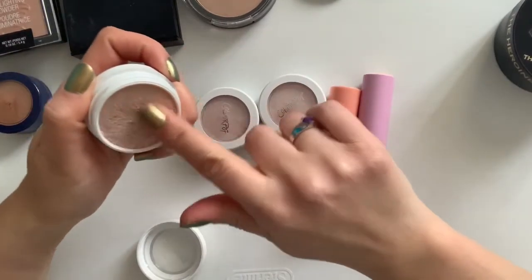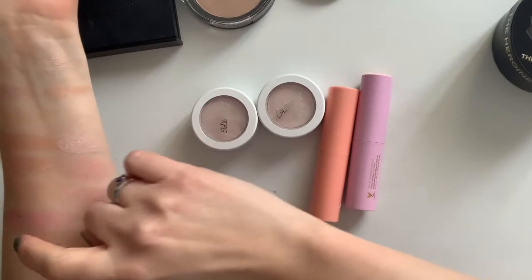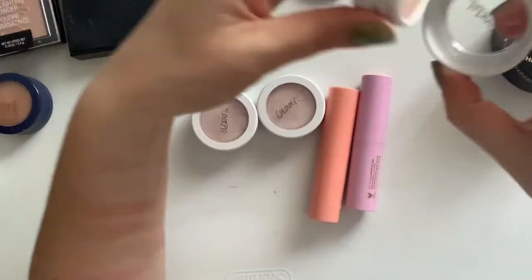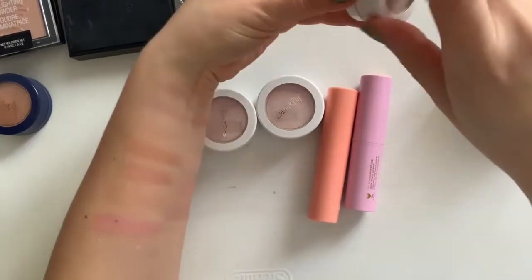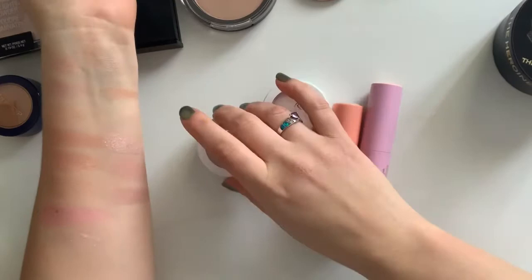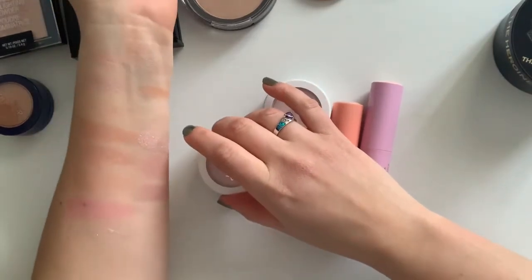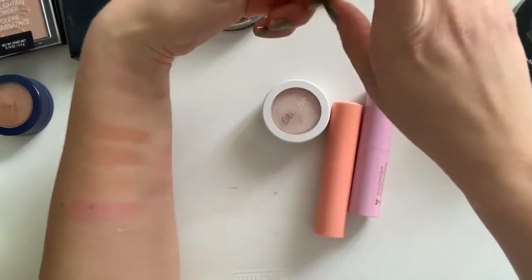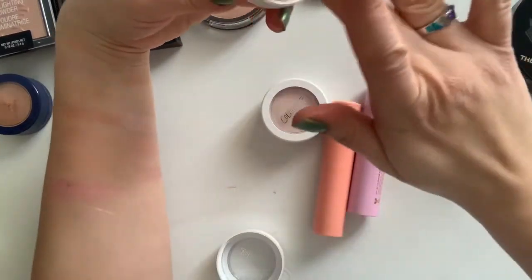So I'm going to swatch all of these right next to each other. There's Felicity. You can see how much glitter is in that. I wouldn't wear something like this to work, but on days when I do my makeup and I'm just at home with my kids, I don't care if I have a lot of glitter on my face.